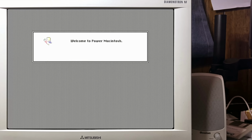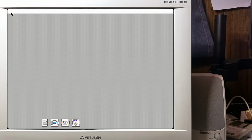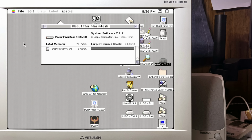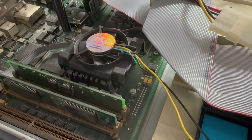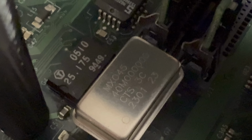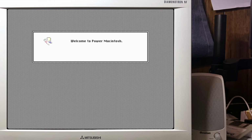First, let's try a 30 MHz crystal to make sure it works right at stock speeds. So far so good. It boots and runs well. Let's go for 80 MHz. Well, that's working too. Time for some benchmarks.